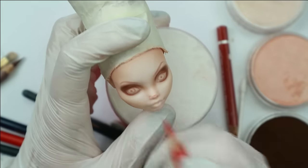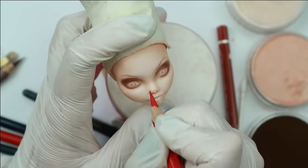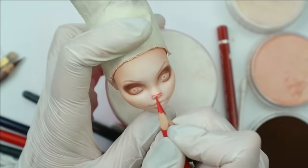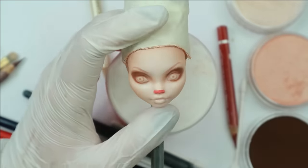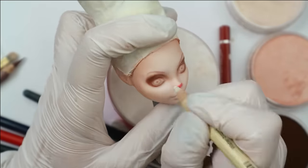She will have a red nose, of course, and then I can also draw big red lips already. Now we will draw them in more detail a little bit later. First of all, I want to concentrate on her eyes.